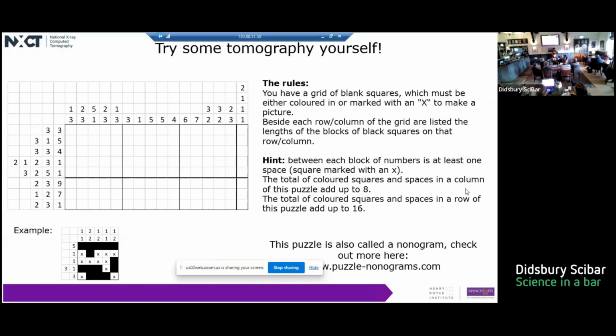Anyway, the point is you have a grid of blank squares, and you're told along the sides and along the top that there are a series of coloured boxes with gaps between it. It's a bit like battleships in reverse, where you've got to colour in and you make a picture.